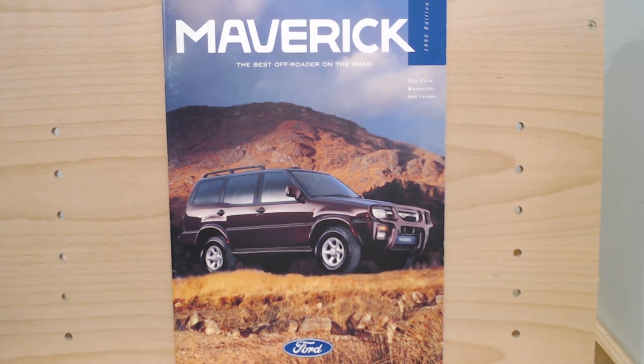I know it's Ford Fridays, we're celebrating Fords on Fridays, but really these were more Nissan than Ford. Like I said, Ford really just gave Nissan a load of money and said let's do a joint venture because they really wanted a four-wheel drive vehicle. But anyway, we'll look through this brochure and see what the range was like at this time.